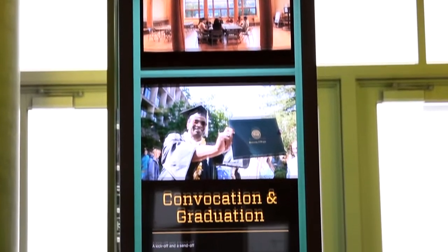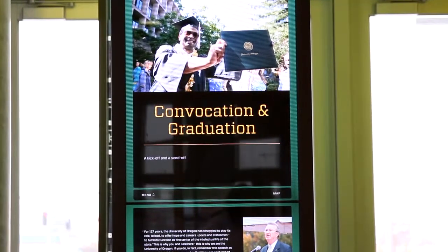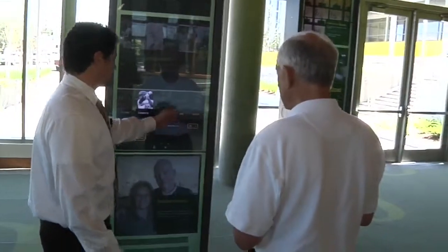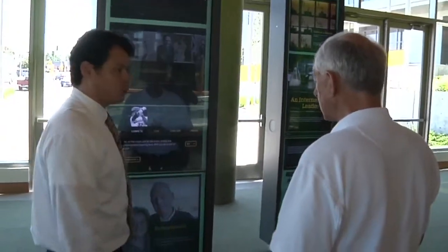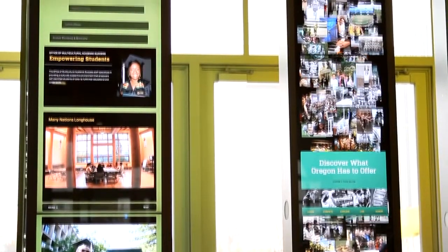Each of the cascade panels is full of 4,000 photos, 100 videos, everything about the University of Oregon, starting with academics, athletics, student life, exploring Eugene, Springfield, the Lane County community, and then the honor portion are 75 notable ducks, folks who have done outstanding things in their career.